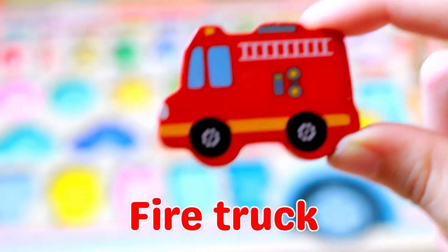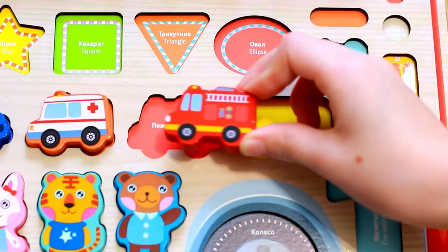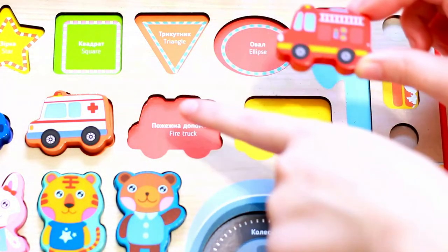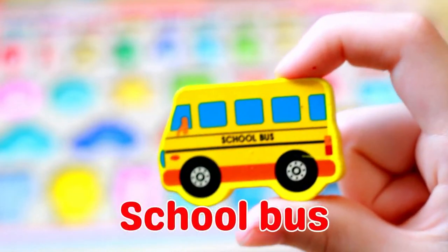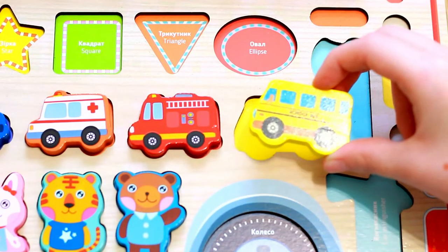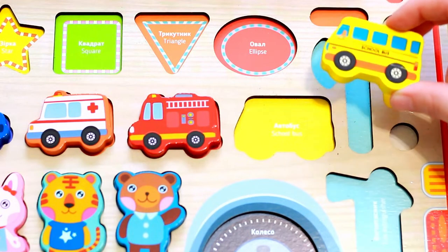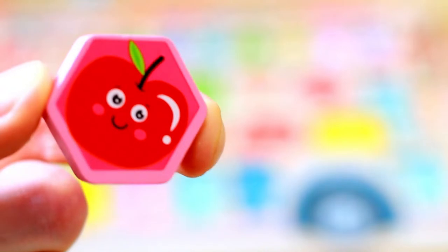Fire truck. And now, the search for a fire truck. Where might the fire truck be? You got it. Placing the fire truck right here. School bus. Our final vehicle is a school bus. Can you help me find it? Excellent. It's a school bus. Let's complete our vehicle lineup by adding the school bus. Fantastic job on our vehicle quest. Stay tuned for more exciting discoveries and adventures with these amazing vehicles. Let's dive into the wonderful world of shapes together.